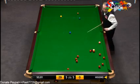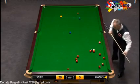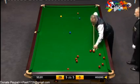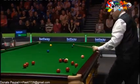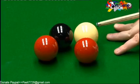Well, there's only about one player that I can think of who can match, if not outwit, Higgins in a safety battle, and it's the man he's playing today. Two master tacticians.